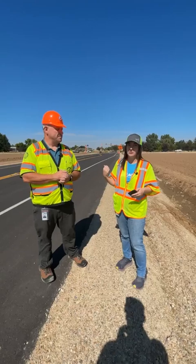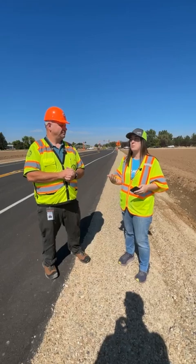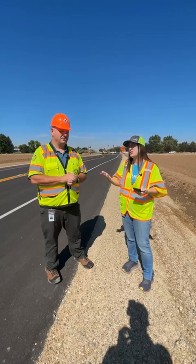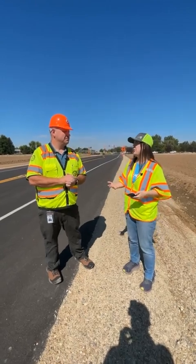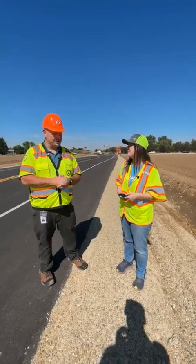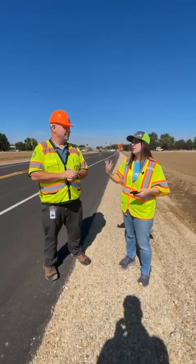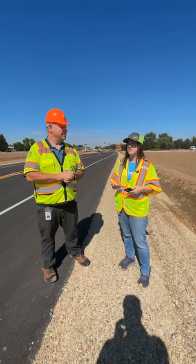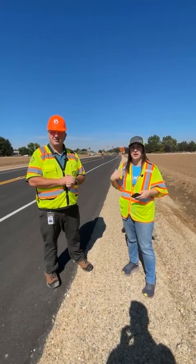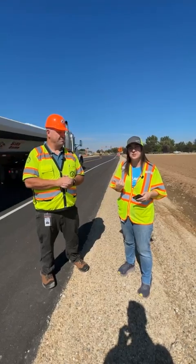We'll have these temporary signals to help move traffic in the meantime, and then ITD is currently designing what we'll call the interim signal, which will look much more like a regular signal. Yep, it'll look like a traditional signal. It'll just be there for a few years, and then if you didn't already know, ACHD is also doing projects in coordination with the Idaho Transportation Department's Highway 16 project.